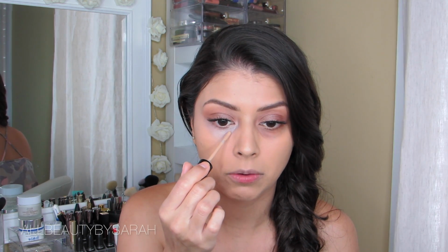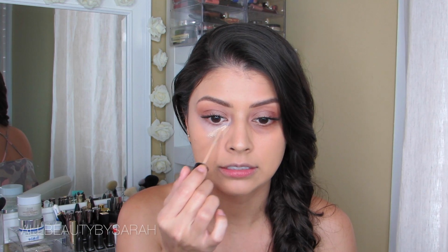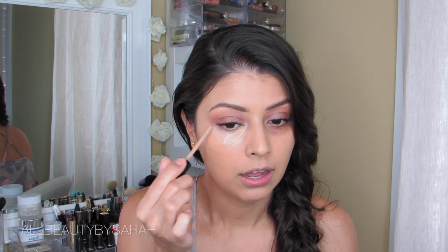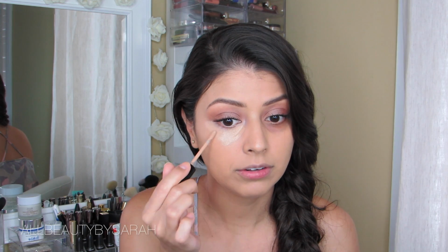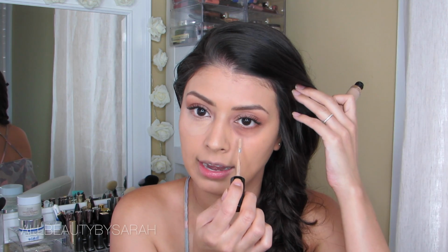It comes with a little doe foot applicator, so I like that. And just going straight into it. And I like the shade. I think I did match myself pretty okay with the concealer. It's going on pretty, I don't want to say thick, but definitely is covering a lot right off the bat. So yeah, that's one side with color corrector, and now without.